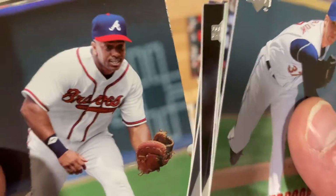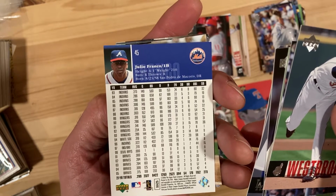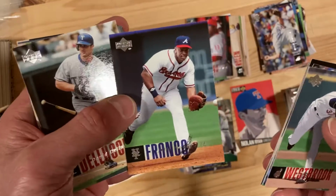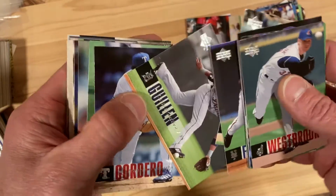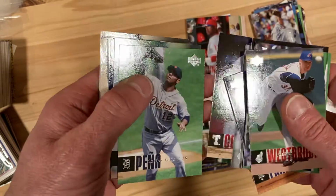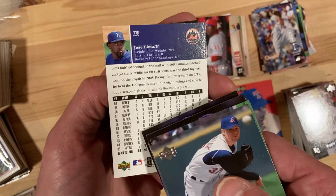Look at that. Look how, man, that dude played forever. Look at that, 21 years in the bigs, 2,500 hits, lifetime .299 hitter. I mean, good for you, Julio Franco. Hats off to you, buddy. David DeLucci, Carlos Guillen, Francisco Cordero, Carlos Peña, Jose Lima. Yep, looks like one great season with 21 wins there.